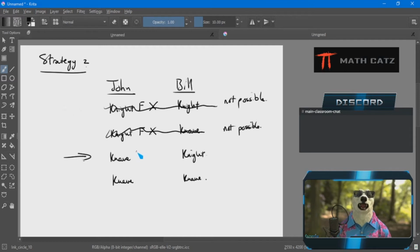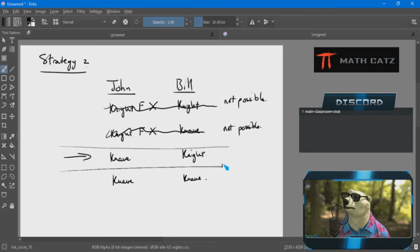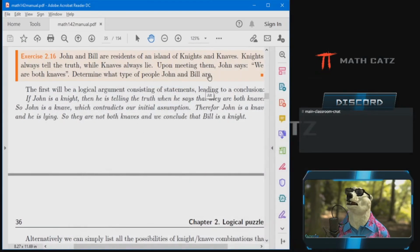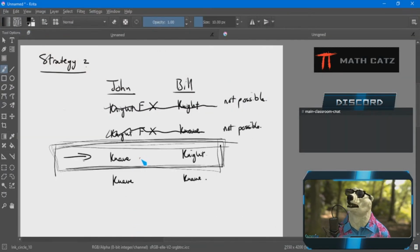See, that was a question, which means you should say something. False. Everyone happy that it's false? Remember, we're putting blinders on. We're just looking at this scenario. Nothing else matters. Nothing else exists at this stage. Let's assume this combination is happening, where John is a knave and Bill is a knight. Under that assumption, how is John behaving when he says we are both knaves? Is he telling the truth or is he lying? We are both knaves. He's lying, right?